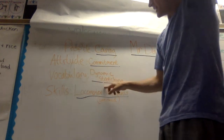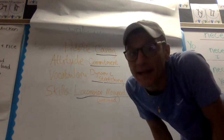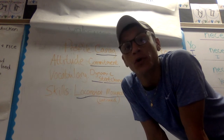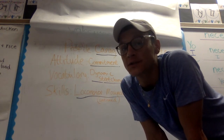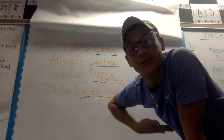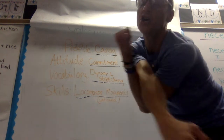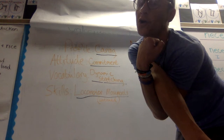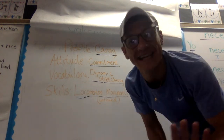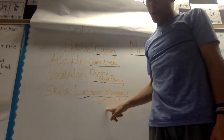Our vocabulary. This is kind of a hard one, but I've said this word a lot. It is dynamic stretching. Boys and girls, dynamic stretching is when we're moving and activating our muscles by stretching them using movement. It's stretching your muscles with movement, okay? Normally, we do static stretches where we reach and we hold for how long? Good job. Yep, I heard it out there. For 10 seconds, okay? Our skills are, like I said already, locomotor movements.